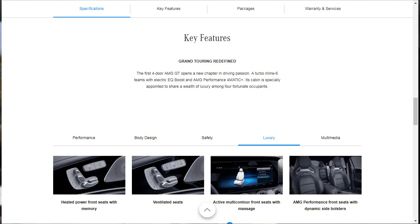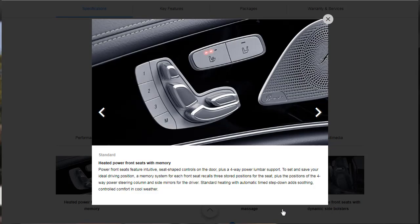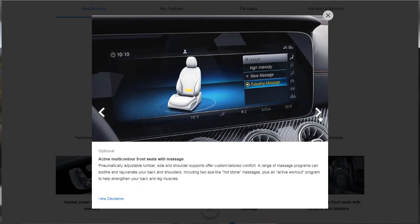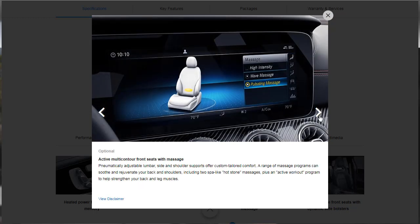Okay, let's talk about key luxury features for our 2019 AMG GT53 4MATIC Coupe. There are standard heated power front seats with memory. There's optional ventilated seats that offer 3 levels of heating and cooling. There's an optional active multi-contour front seats with massage. I've never been into that stuff. I think it all sounds cool, but that just sounds like more stuff to go wrong with your seats.